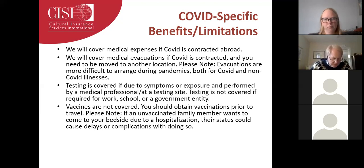Vaccines are not covered. I do get that question. I have had questions about people having one part of their vaccine done and then wanting to have the additional one done abroad. That's not actually how it works. With vaccines, you really do need to obtain them prior to travel and make sure that they're all done, because if you're trying to get vaccinated abroad, the availability of getting a vaccine or getting the same vaccine could be limited or non-existent. You just want to make sure that you understand that.